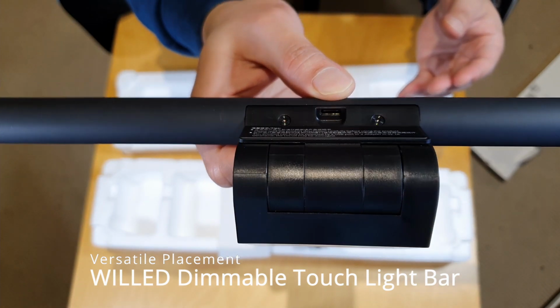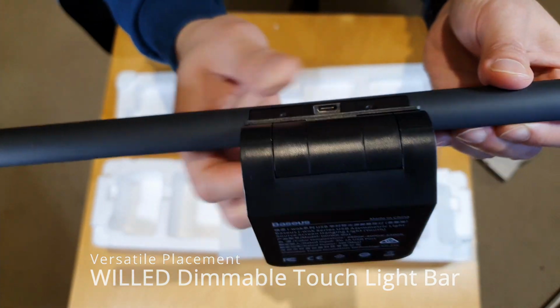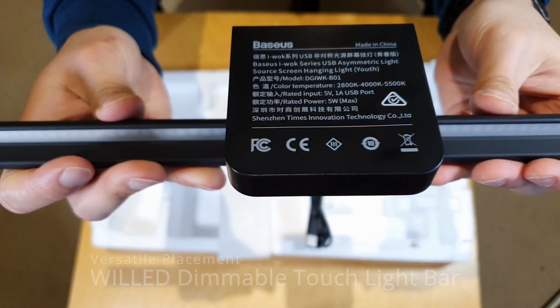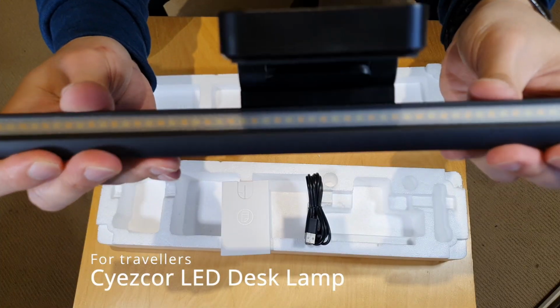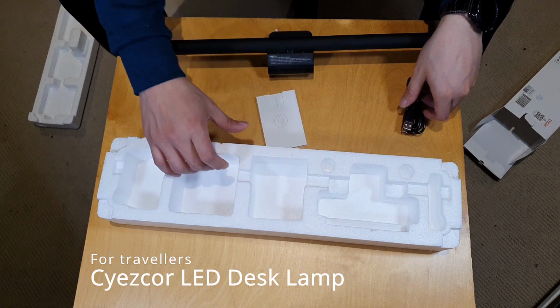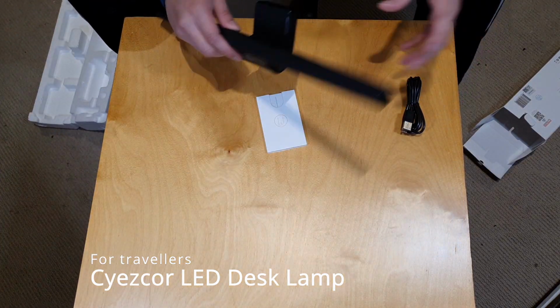Lastly, if you are a keen traveler and will often switch from laptop to public computer to personal computer, then Cyezcor desk lamp is for you. It is easy to unplug and take with you anywhere.